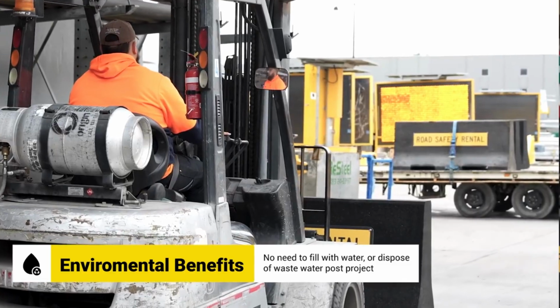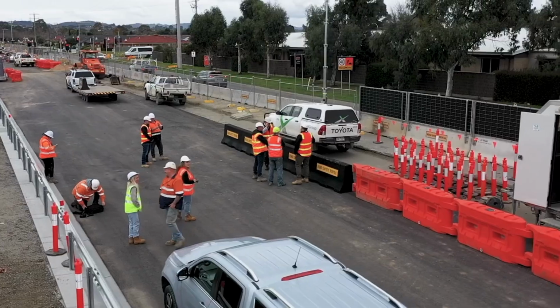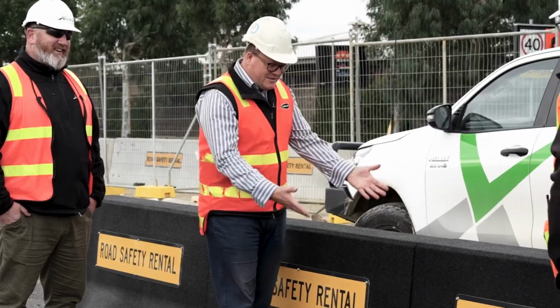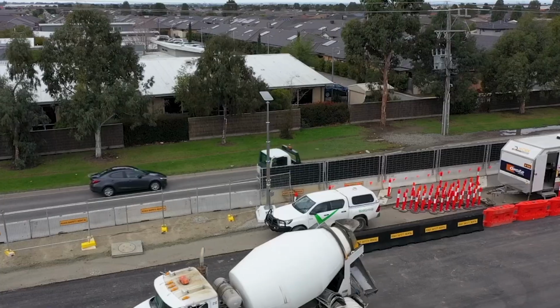These blocks are perfect for fencing off construction site entrances or separating pedestrian and vehicle areas. Unlike concrete barriers, rubber ones don't crack in extreme temperatures. This makes them a great choice for any city administration looking to prioritize environmental sustainability.